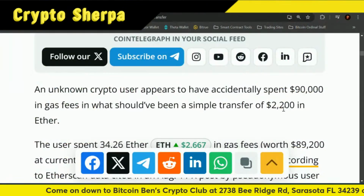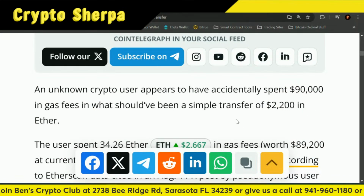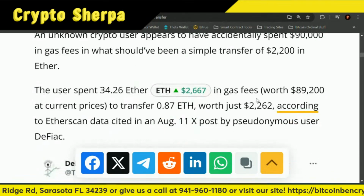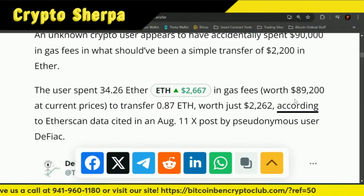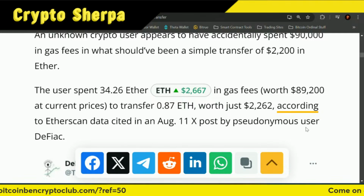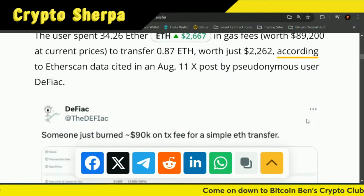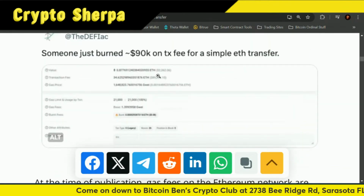But let's go through it. An unknown crypto user appears to have accidentally spent $90,000 in gas fees in what should have been a simple transfer of $2,200 in ETH. Now, the user spent 34.26 Ether in gas fees, worth around $89,200 at the current price, just to transfer a mere 0.87 ETH worth just $2,200, according to Etherscan data cited in an August 11th X post by the pseudonymous user DFIOC. So he was posting the transactions.